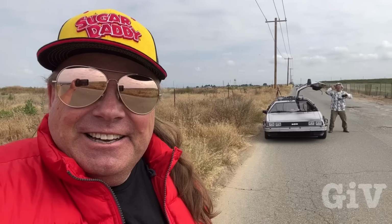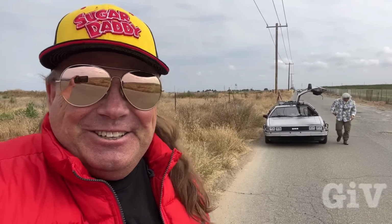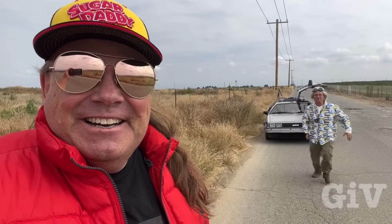Look, goosebumps, goosebumps. Look who just pulled up. Doc and his DeLorean. Oh my goodness. Doc. Dude. We gotta go back to 1955.